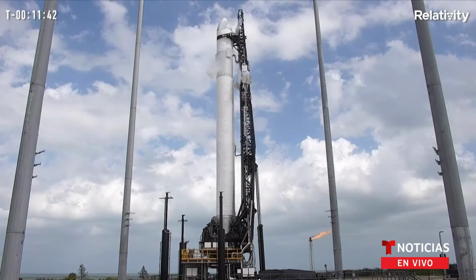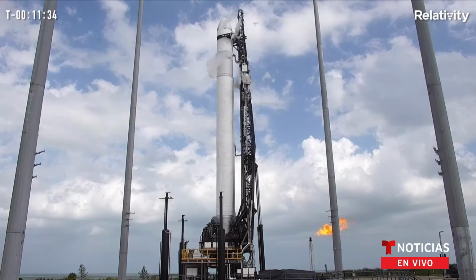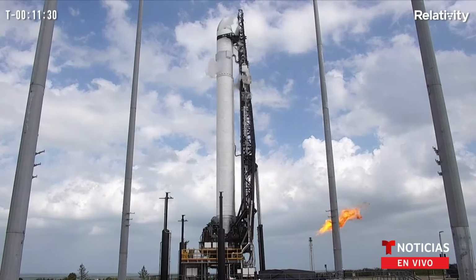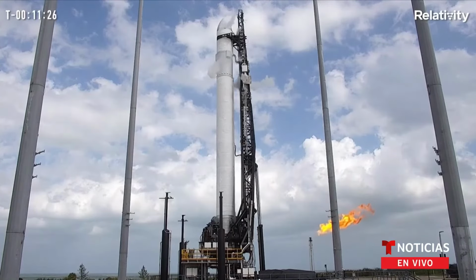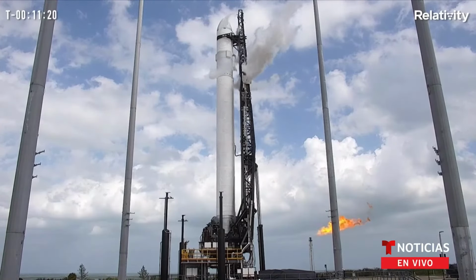For those of you that are just tuning in, you can see Terran 1 on the pad. This rocket is 85% 3D printed by mass. It is 110 feet tall and 7.5 feet in diameter. Stage 1 has 9 Aeon-1 engines, and our second stage has an Aeon vacuum engine. These engines are also 3D printed using powder bed fusion.